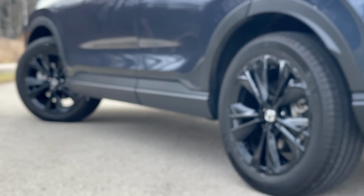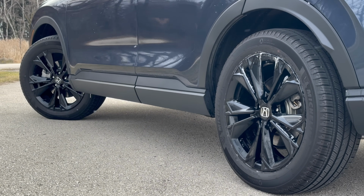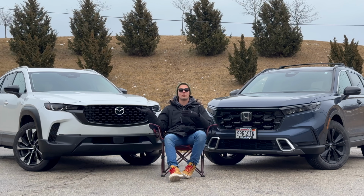But we've got all-wheel drive here, so you can get all-wheel drive in your Honda. It's going to hurt your fuel economy a little bit, especially if you have a lot of open highway stuff that you're doing. I hate to keep harping on that, but it's true. So you can have all-wheel drive in the Honda, whereas you will have all-wheel drive in the Mazda, no matter how much money you spend.